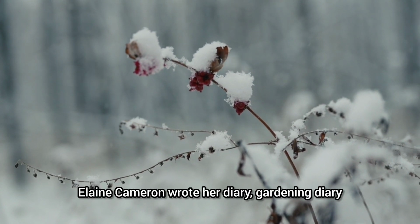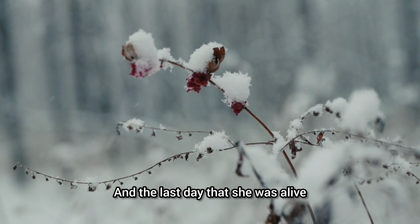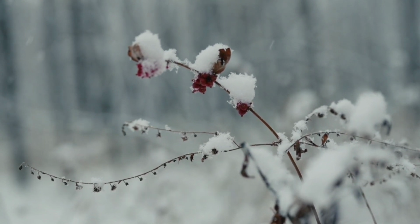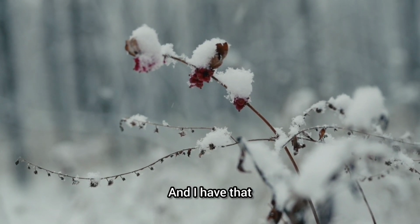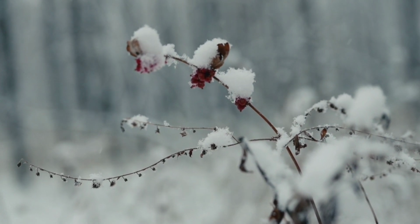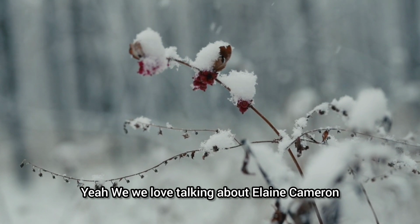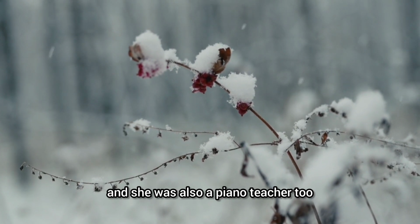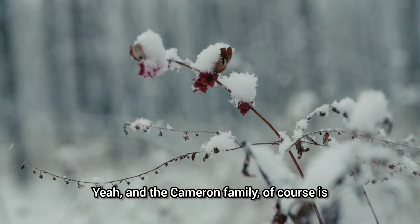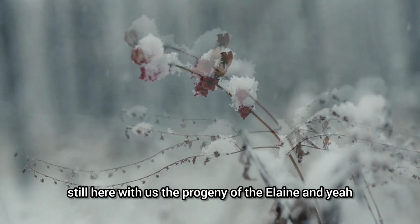Yeah. Elaine Cameron wrote her gardening diary just about every day of the year. And the last day that she was alive, she wrote in her diary, and I have that. And she passed away in her sleep that night, and that was it. She was an avid gardener. Yeah, absolutely. We love talking about Elaine Cameron, and she was also a piano teacher. And the Cameron family, of course, is still here with us, the progeny of Elaine.